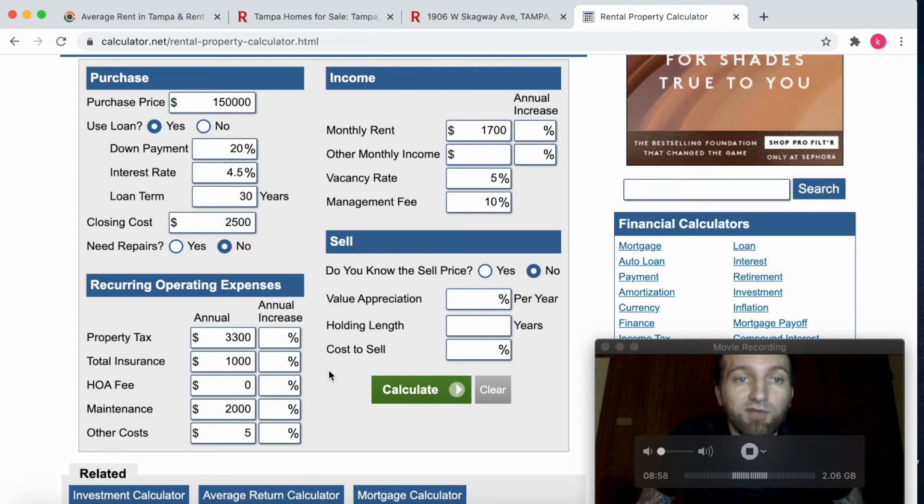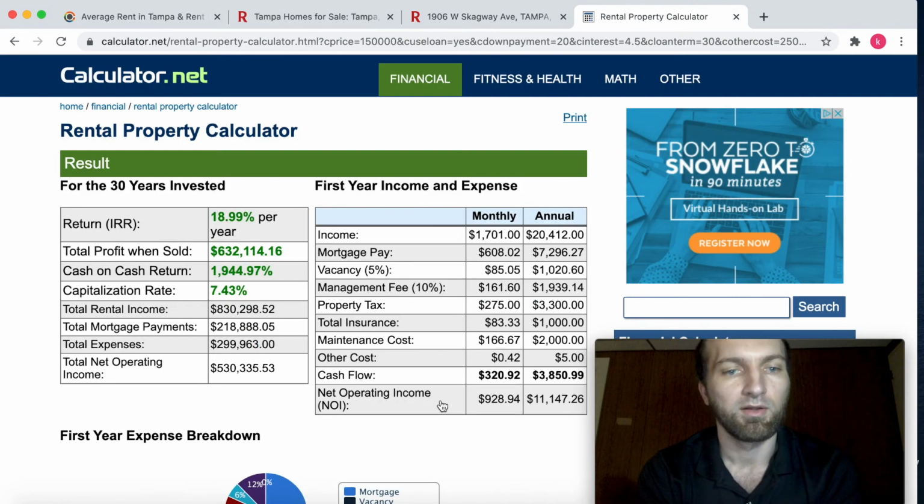I mean, these are very conservative. I'm telling you that the monthly rent, I mean, this property could easily get 1,900 potentially with that size square footage. And the maintenance, you could be sitting at 1,000 a year, playing it safe, if you got a good property that's taken care of. So let's get the calculation.